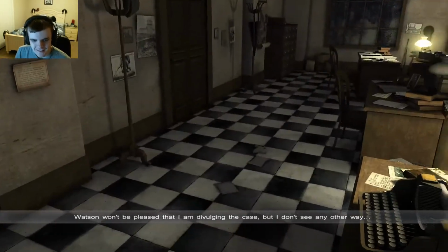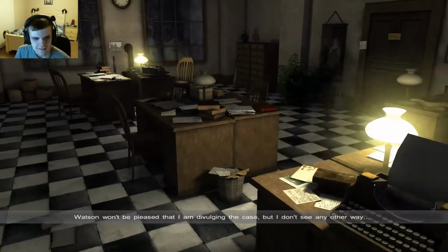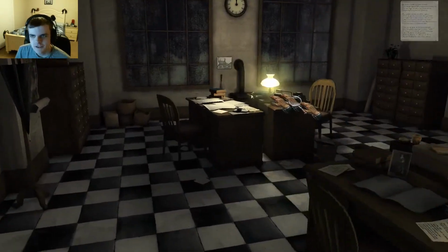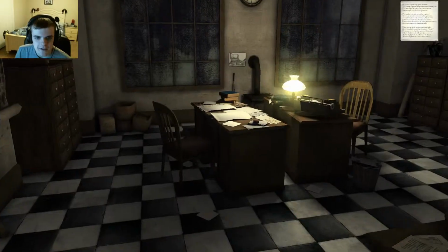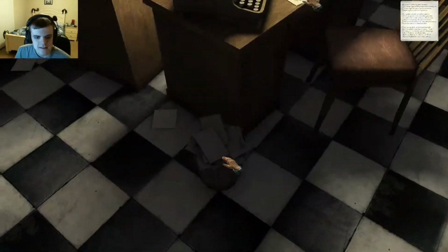Cheers. Watson won't be pleased that I'm divulging the case, but I don't see any other way. Sherlock doesn't even... I'm pretty sure Sherlock just has infinite money. I don't think the man has ever not had money.